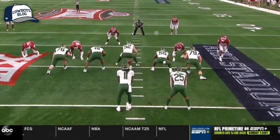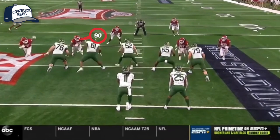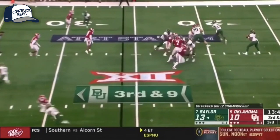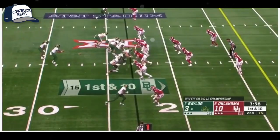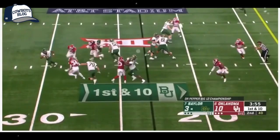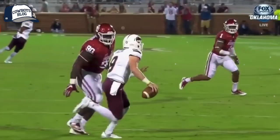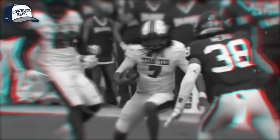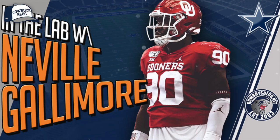One of Gallimore's specialties is running the stunts. Coach Riley was able to put him in position, and he was very effective running stunts. He always brought pressure, would get pressure, sacks, tackles for losses. McCarthy's the same kind of coach, and that's really what we're going to love out of McCarthy. He's going to put these players in position to excel and really leverage their strengths. He's a punishing player. So if the Cowboys and Mike McCarthy and this staff can get this guy going more than what he's shown at Oklahoma, we're going to be in business here.